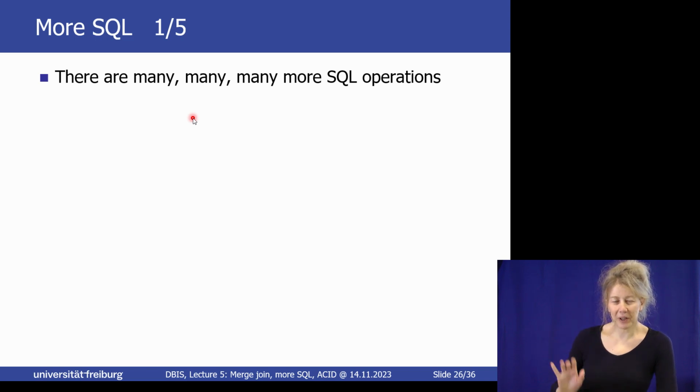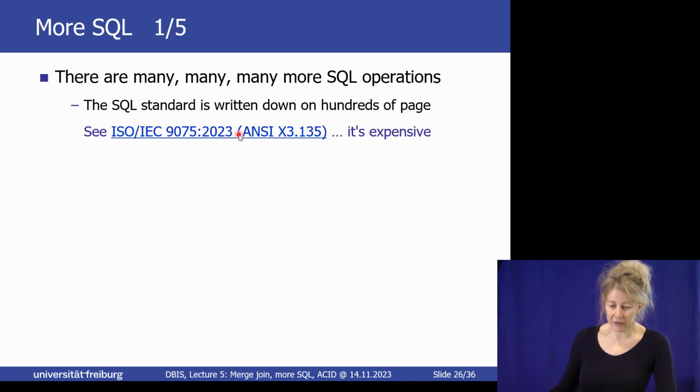This was just super basic SQL. There are many, many, many, many more. Here's the SQL standard. Let's look at the SQL standard. It's exciting.